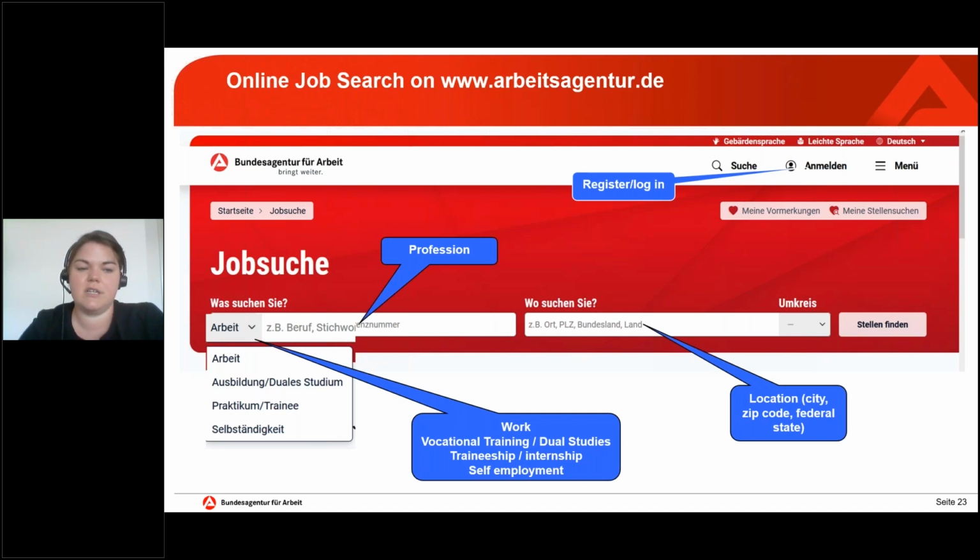The pre-selection is made to work. So if you are just looking for a regular job, you don't have to do anything. In the field, on the blank space next to it, you can enter your profession or a keyword that you want to be included in the job ad. If you enter the profession itself, keep in mind that the website is in German and that most of the job ads are only published in German. So please enter the job title in German as well.